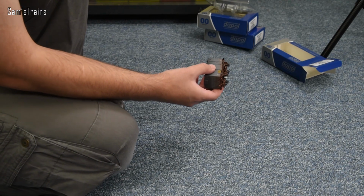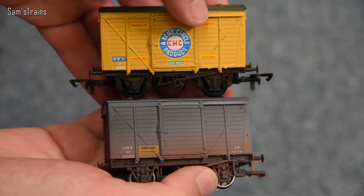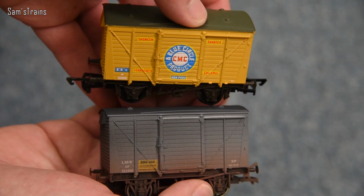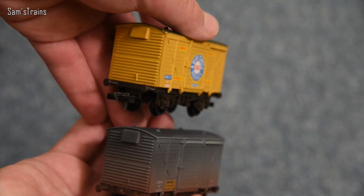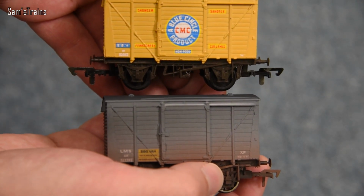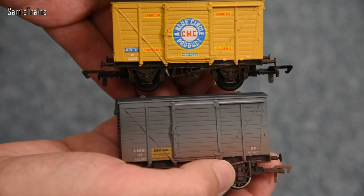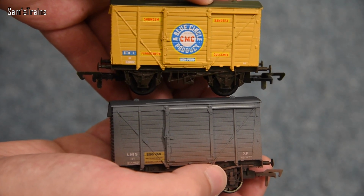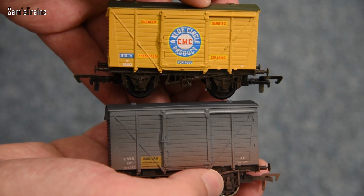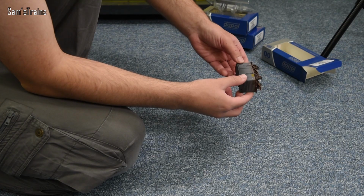And then I've got this one, which I think is also, this is an Airfix one, but it struck me that the actual body of this wagon here looks very, very similar. So this is a Blue Circle product, CMC, whatever that means. To me that looks like the same wagon. So if that's correct, this is obviously an old Airfix wagon. However, as you can see, the level of detail looks reasonably good on this. So not too displeased with this. For £6.50, that's exactly what you want.